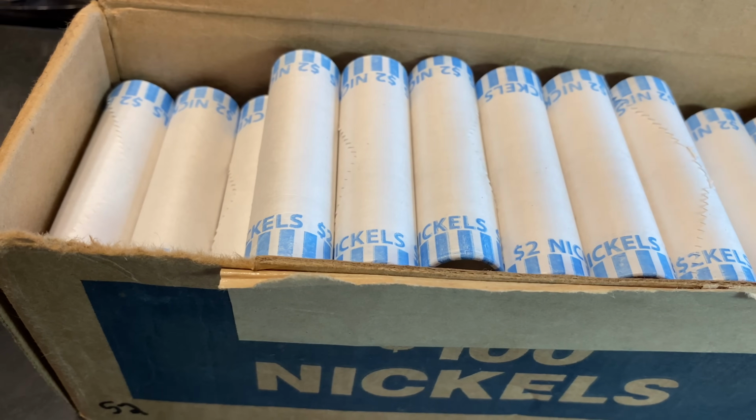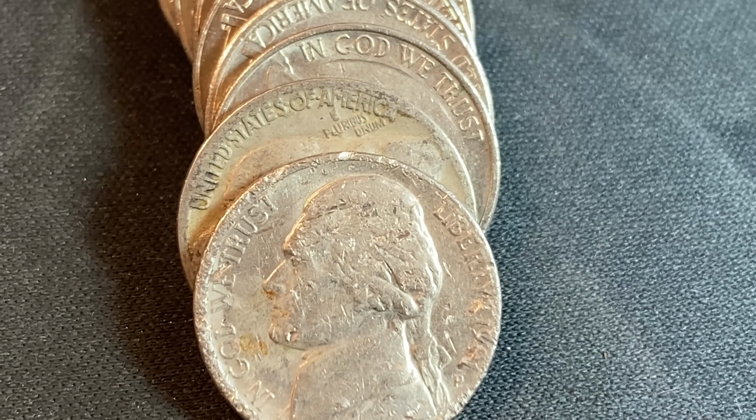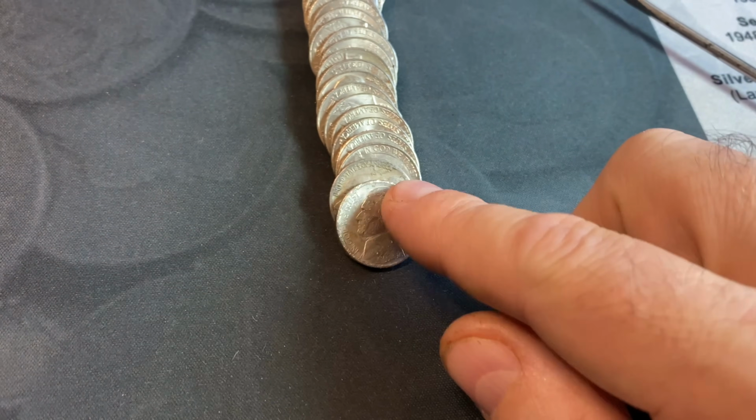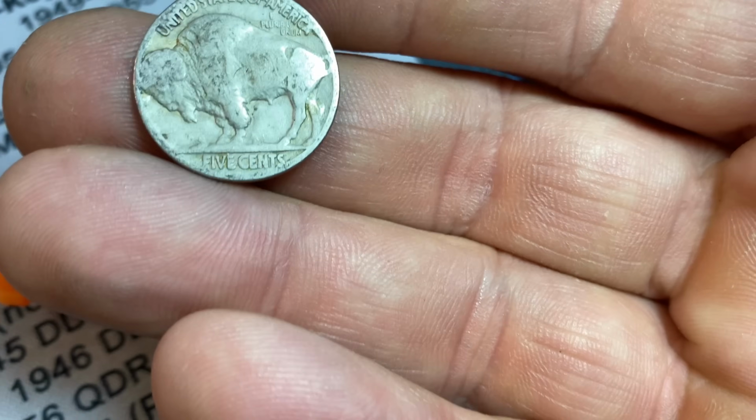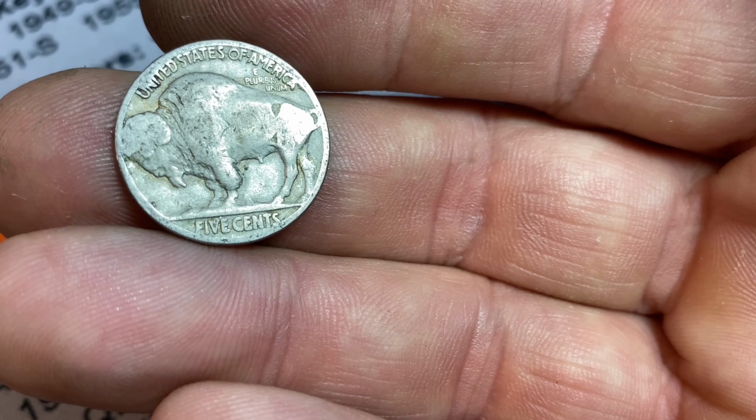Well, this is a fast start. We're on roll number 2 of the first box and hunting through the roll. And look at that, behind that Jefferson, we've got a buffalo nickel right off the bat. This is going to be a Philadelphia. There's no mint mark below the words 5 cents.